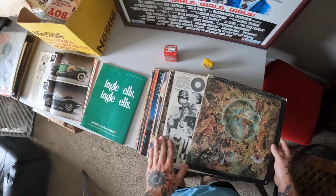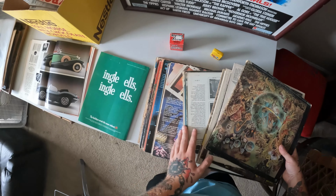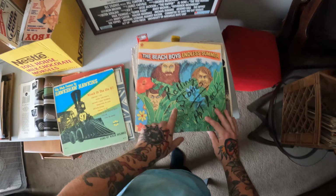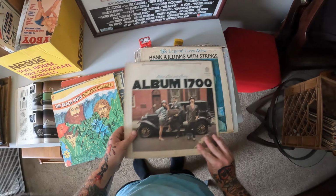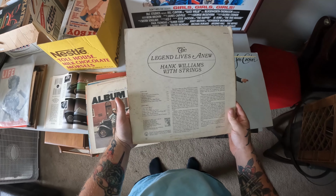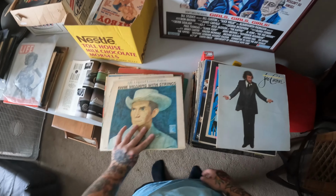Okay, there's some really cool ones in here, some really rare ones. There's a Hank Williams, a Rod Stewart, Billy Joel. Some of these are so old and obscure. Oh, yeah. Beach Boys. There's the Hank one. Hank Williams with strings. The OG Hank. MGM.